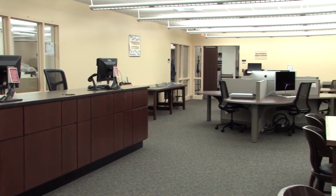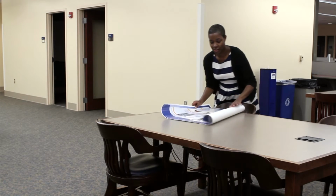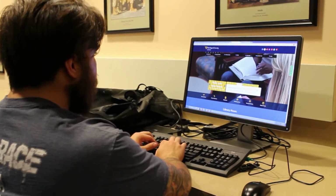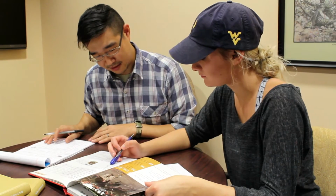The media service desk on the ground floor offers multimedia and classroom equipment, Mac workstations, and flatbed scanners. Poster printing services are also available for a small fee. The ground floor is also home to the veterans tutoring room. This space is designated for student veterans to study and get assistance during the week.